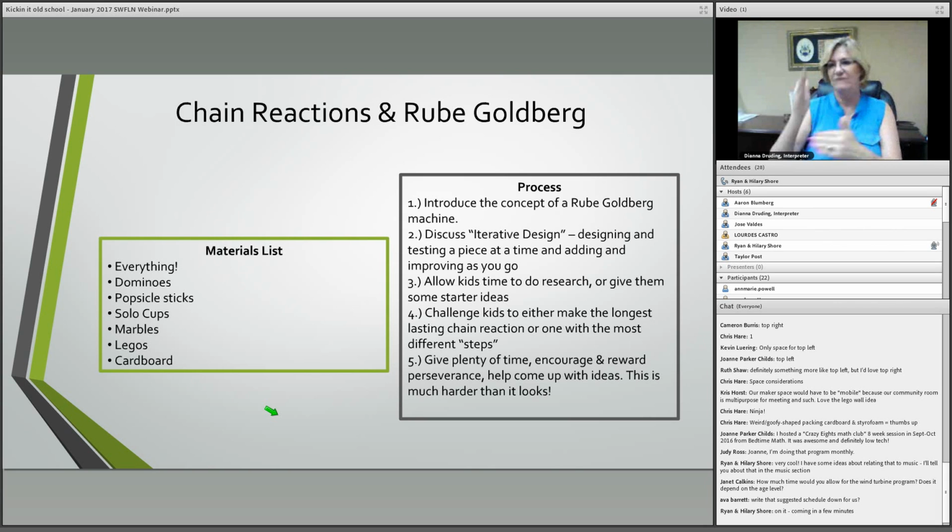So the process for our Rube Goldberg: introduce the concept of a Rube Goldberg machine. This is something that's really just silly. It doesn't have many ties to science if you don't want it to. It doesn't have many ties to the real world because generally we're trying to make things more efficient, not less efficient. This is a really neat opportunity to introduce iterative design, which is designing and testing one piece at a time and improving as you go. This is the way of the world in engineering. You don't go for the finished product right off the bat. You do a smaller prototype, and then you build on that, and build on that, and build on that. This is really important thinking for kids, and it's also a good way to help them break things down into smaller, digestible chunks.